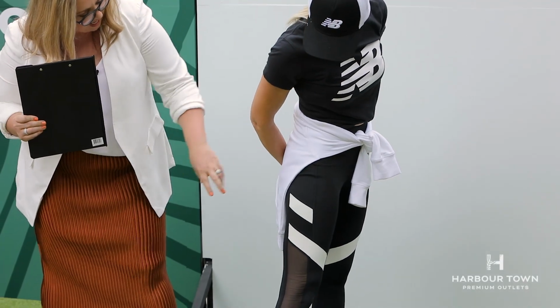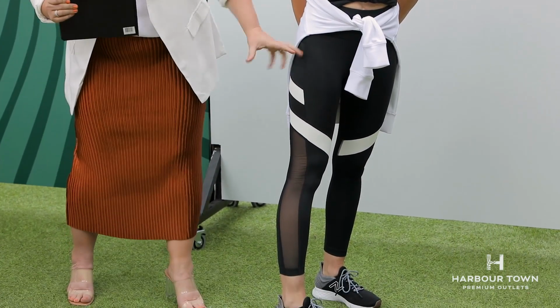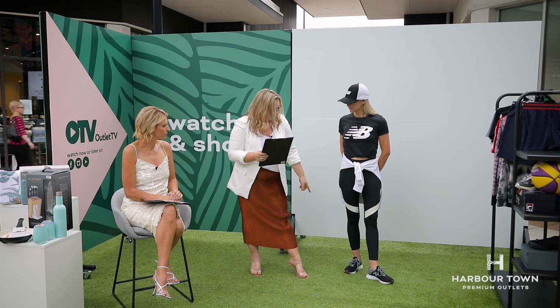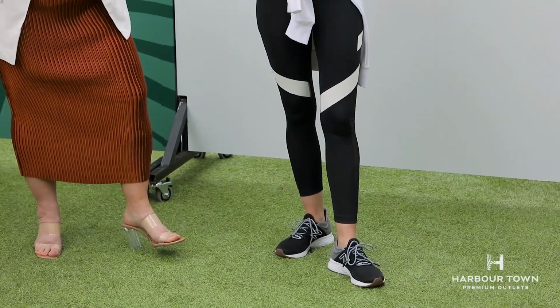They're really, really great. The lines, if you're looking for a legging, just make sure you've got that long line seam, that there's not too many interesting patterns because that's less flattering. But yeah, this looks great. New Balance has got lots of outlet prices. The shoes, you'd actually save $40 on the shoes. So they were $140, they're now $100. So that's a great deal.